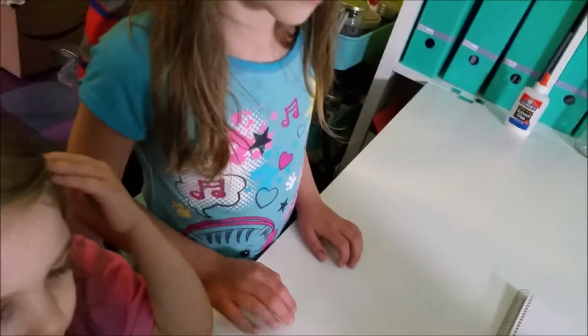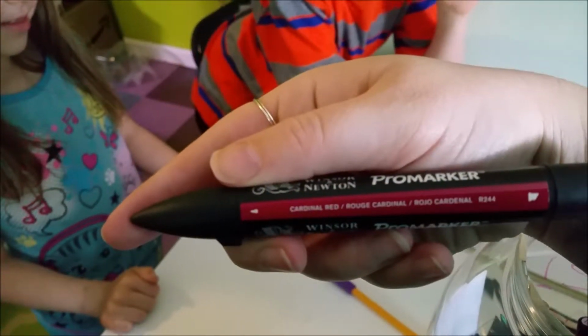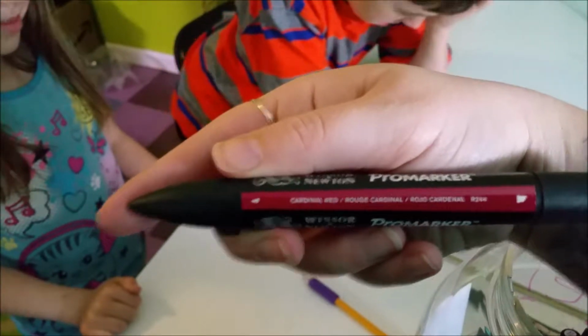So, Rhiannon, let me switch it up a little bit. Close your eyes and look away. I hope I get purple. Oh, okay. You just picked right from the top there. What is this? Cardinal red. Okay. Close your eyes, Bridget. Look the other way. Okay. There you go. Pick any marker.